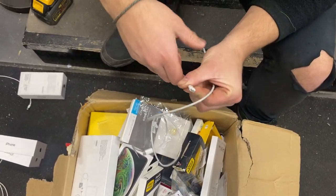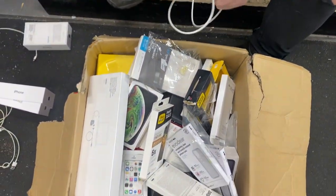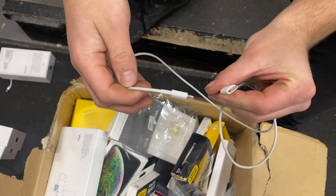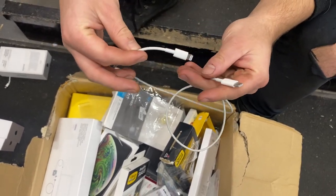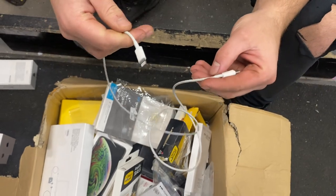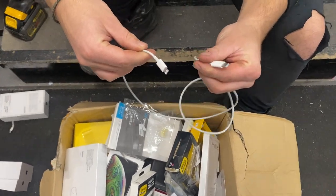Ooh, this one looks pretty fresh. Oh, wait, it's not even a charger. Oh, it's a Type C. Yeah, Type C to Lightning. So it can be plugged into the Mac or into one of the newer chargers. It's basically like one of the newer chargers. So, all right, cool.